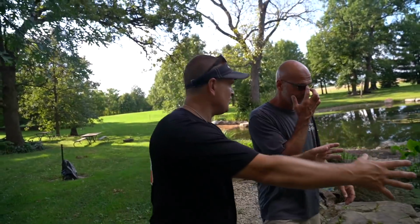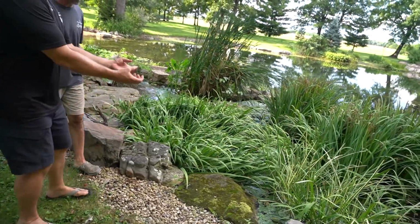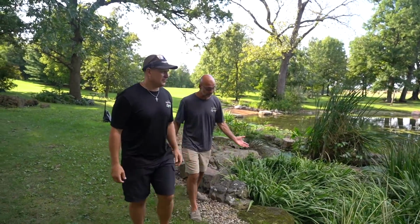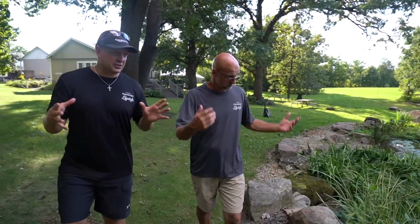Well, look at how full this is. Because of the nutrient load inside of this thing. These plants just take off. It's like injected with pure energy. So they can come through, they could split this, they could sell the plants off. He says twice a year he has to come and actually divide the plants.